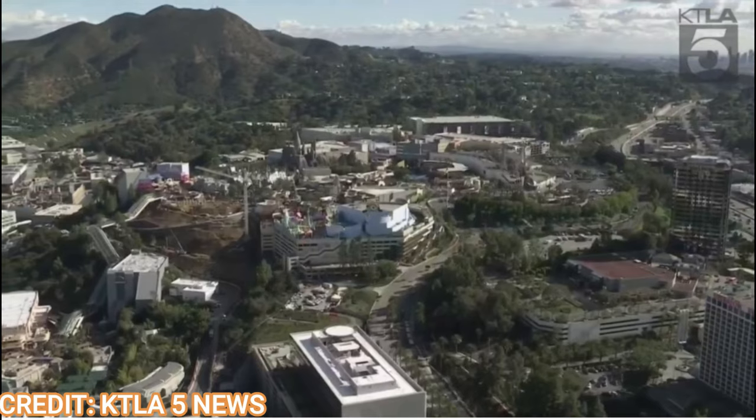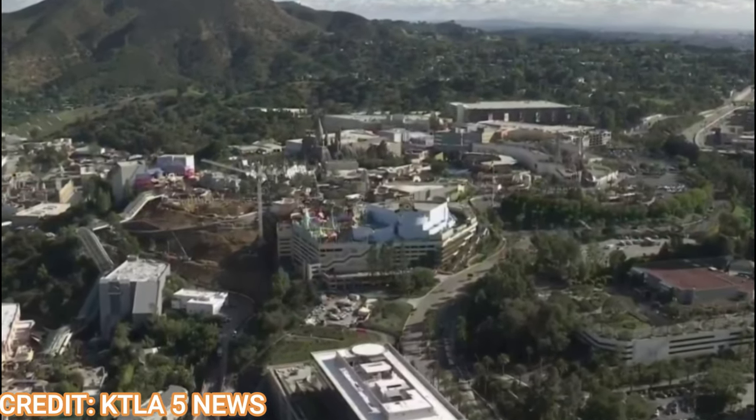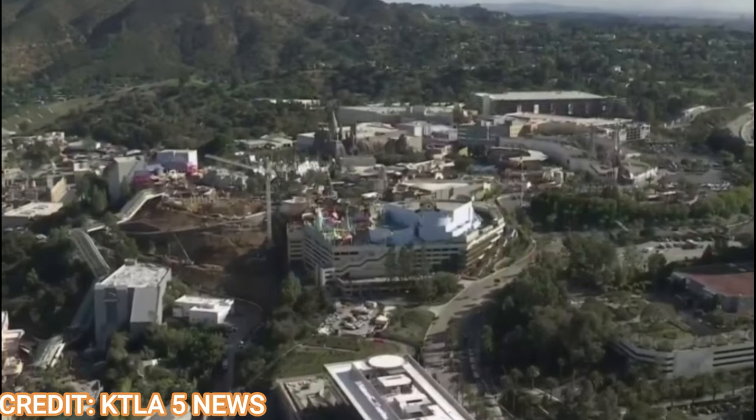Here's a somewhat blurry shot, not the best quality from KTLA, but this shot is of the whole project site coming from the freeway side. You can see the massive dirt patch right in the middle of the theme park, and there's the 101 freeway over up to the right-hand side. It's a very big site, and they're continuing to work and really get every nook and cranny in that space for this coaster.